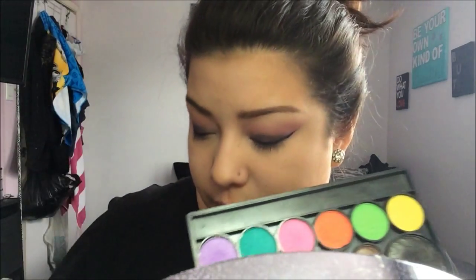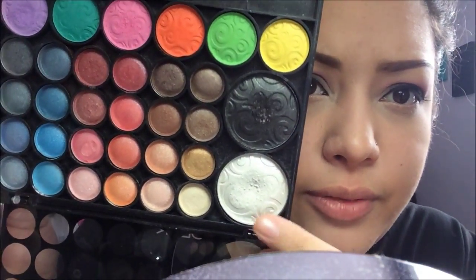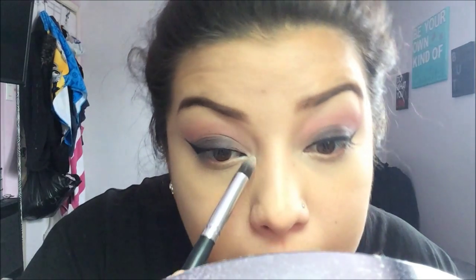I'm gonna take a bit of a frostier shade from this palette. This is like a really frosty white shade. I'm gonna place that on the inner corner because the other shade wasn't cutting it for me. Just didn't look good. So let's see if this one works a little better. It's a little better.